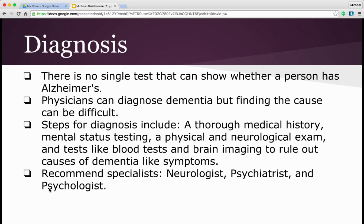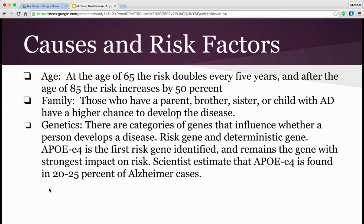Diagnosis. There is no single test that can show whether a person has Alzheimer's. Physicians can diagnose dementia, but finding the cause can be difficult. Steps for diagnosis include a thorough medical history, mental status testing, a physical and neurological exam, and tests like blood tests and brain imaging to rule out causes of dementia-like symptoms. Recommended specialists include neurologists, psychiatrists, and psychologists.